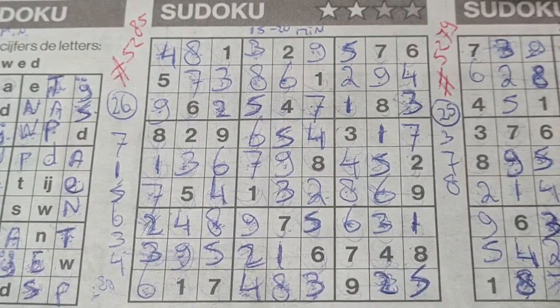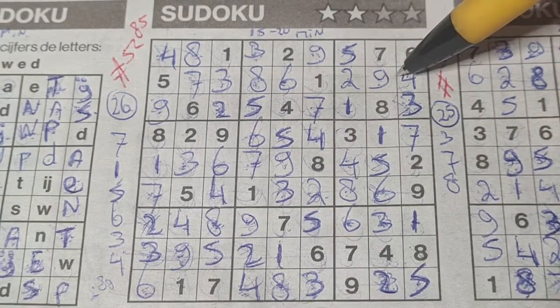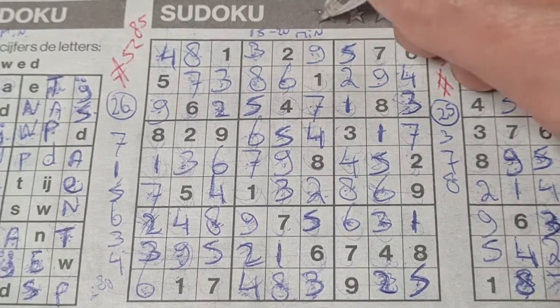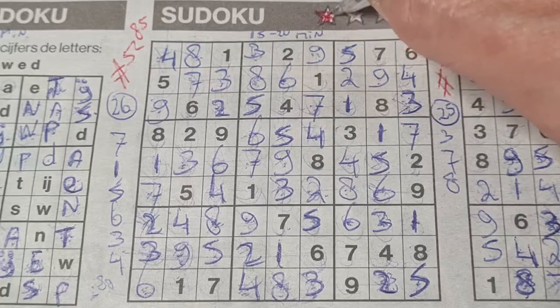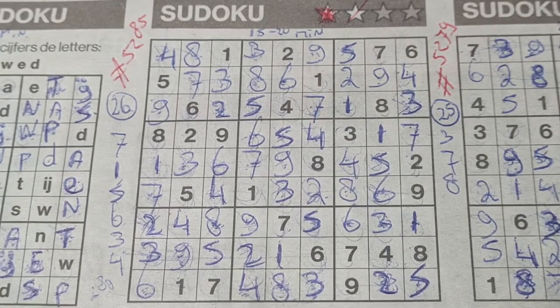Finishing in 12 minutes. Cannot believe this. 12 minutes. Yeah. So is this really a 2 stars? No. Let me give this a 1 star. I'm faster than 50 minutes. Cannot believe this. Alright. So I'm well pleased with the time.